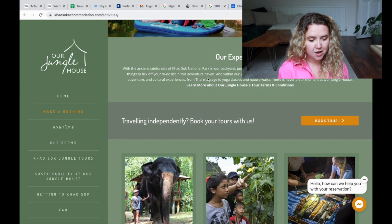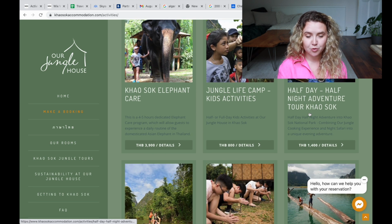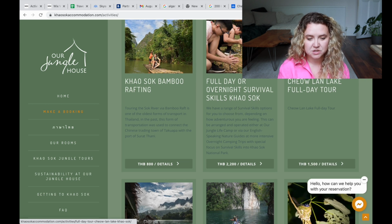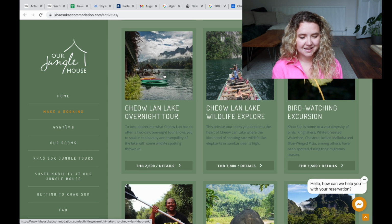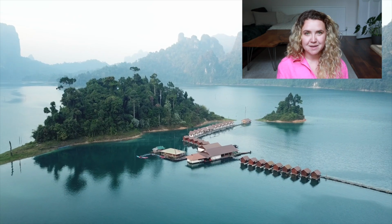So I'm just going to go on to the Our Jungle House website, the website of these tree houses. And as you can see, they offer these experiences. So you can book all these different day tours from there. You can book a full day visit to Chow Lan Lake, which is where the floating houses are. Or you can do what we did and book the overnight tour to Chow Lan Lake. And that's 2,600 baht, which is around £59 per person.